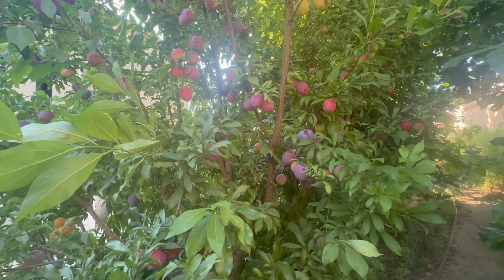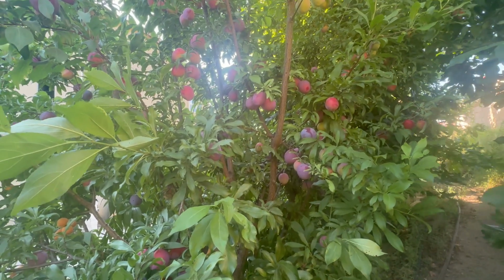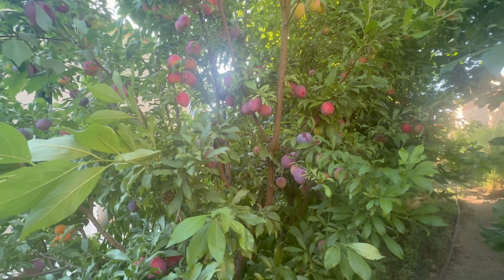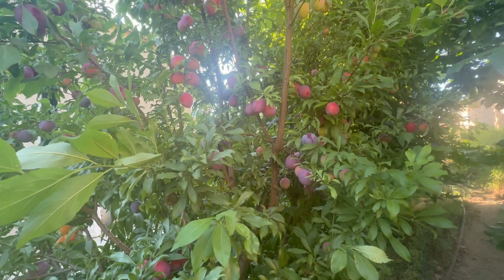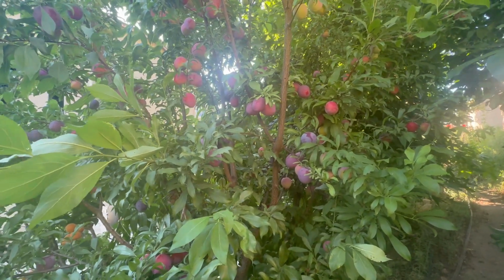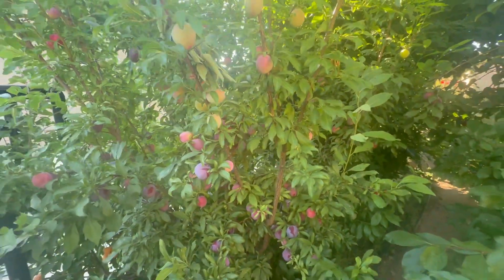And they're good varieties. Satsuma plum, Blenheim, I believe, is the apricot, I forget. And can't remember off the top of my head what the nectarine is, I think it's a Fantasia nectarine, and I think it's a peach. Not certain. I'll put it into the description, so check that out.